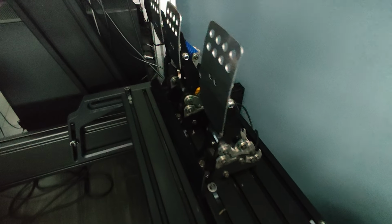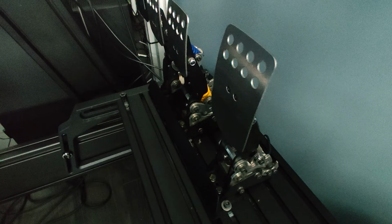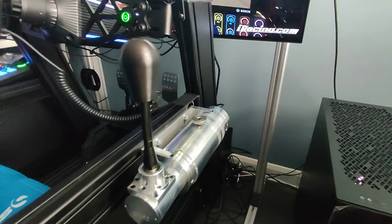So pedals wise, we are running the SimGrade VX Pro pedals. I looked at these a little while ago on the channel. These are absolutely incredible. Bang for buck, I don't think they can be beaten right now. Absolutely love them.